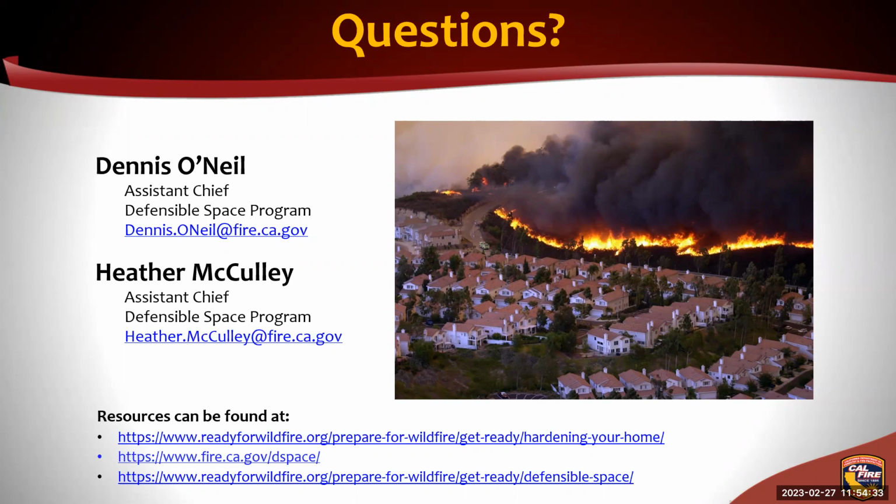So just some thoughts I have. I've done a lot of work in this area. I've done a lot of research in this area. It's something that I'm very passionate about, having both a building plan check and fire code background. And I know there's a lot more that could be done at a state level to make this a better situation for these residents that live in these areas.